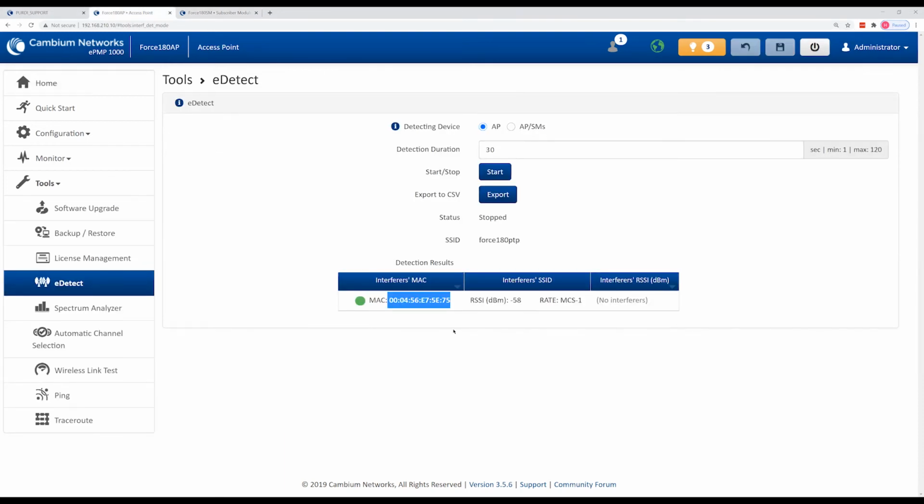So that's showing me that the interferer is my other radio, but it's not going to show any others because there aren't any other interferers on this frequency. But if there were, it would come up with the MAC address and the SSID and the rate that it's seeing, so the signal strength and the modulation scheme that the interferer is using.